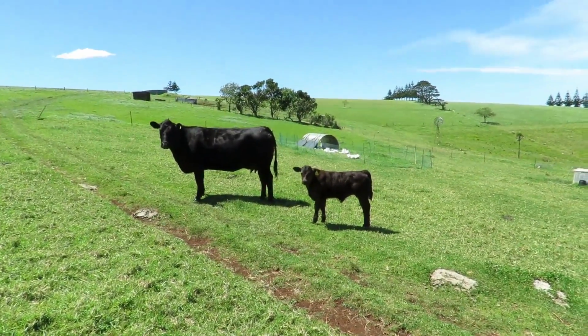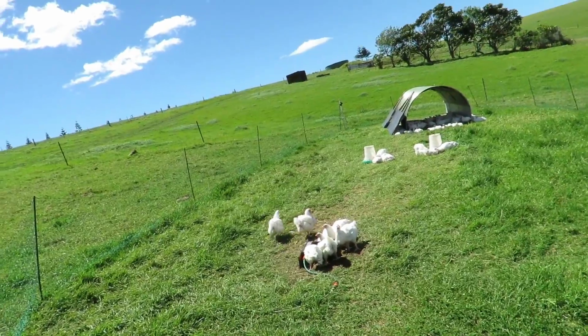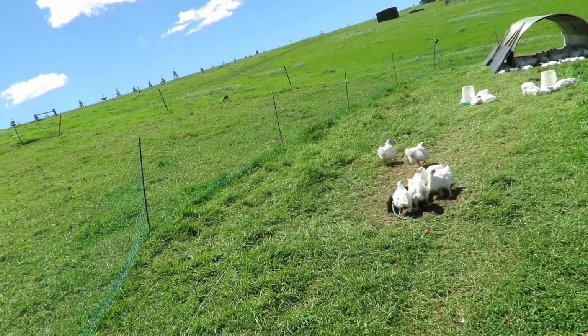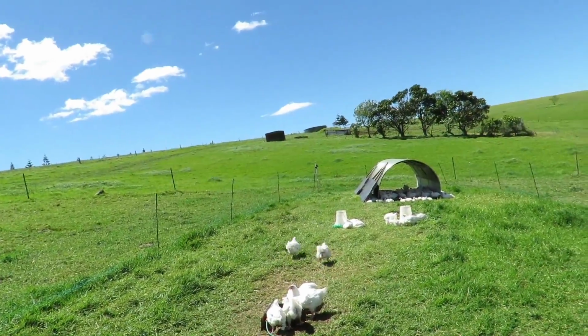We're going to check out this other group of meat chickens. They're a bit older here. There they are by the drinker bowl. And they've got their feeders and their shelter over there. Let's go in and have a look.